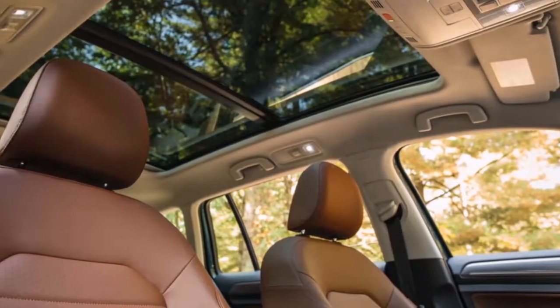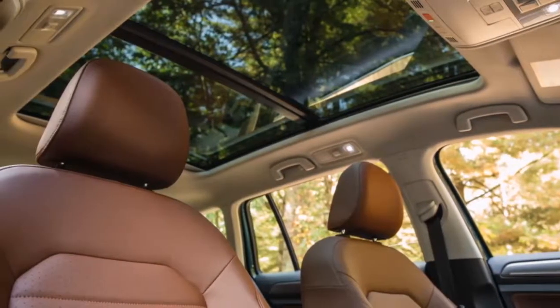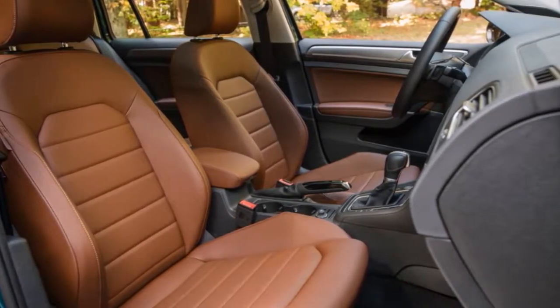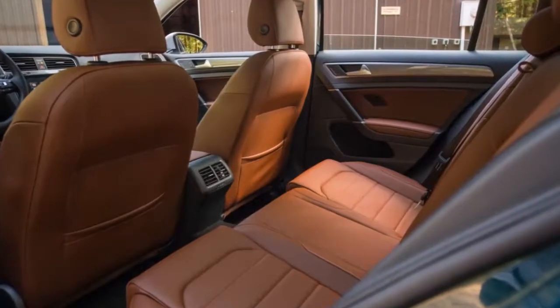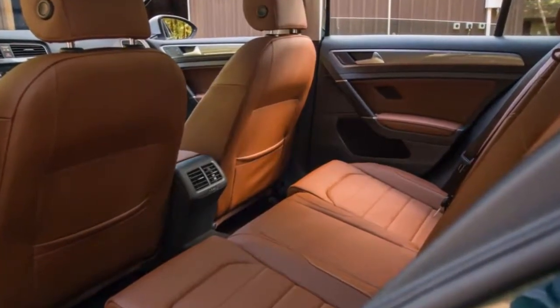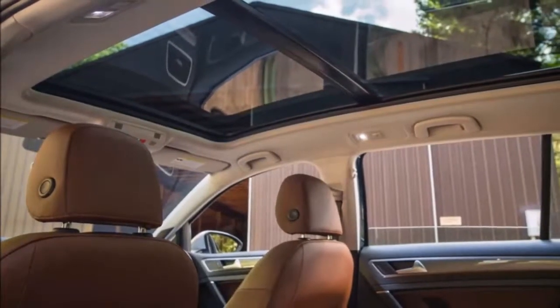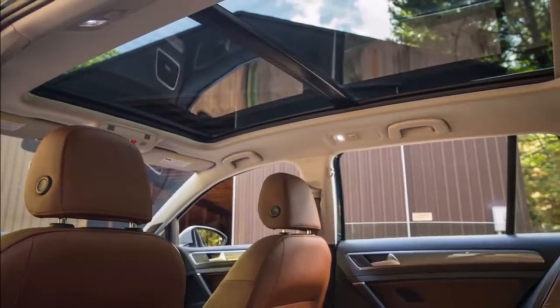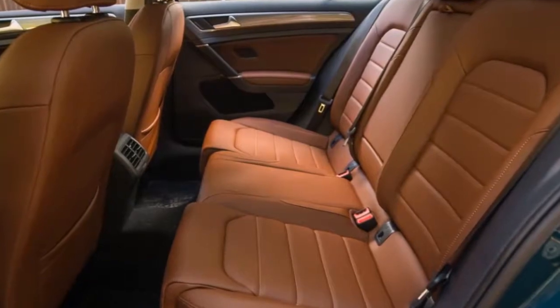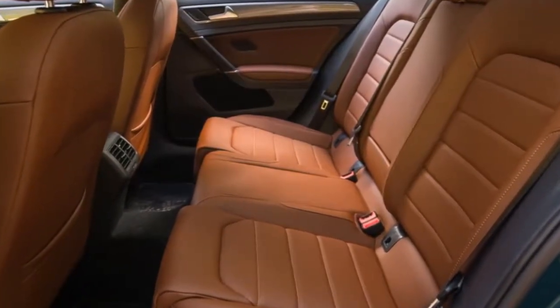The Alltrack's body cladding and slightly lifted ride height give it a rugged facade, which could help this wagon attract some buyers who might otherwise choose a crossover. We like the Alltrack just as it is, and we're happy to see more Golfs of all stripes on the market. The Alltrack, along with the rest of the Golf family, has won two consecutive 10 Best Cars awards, so there's not much to gripe about.